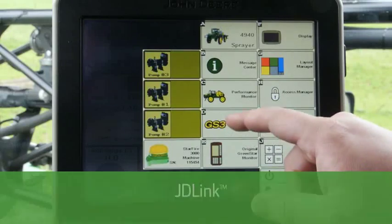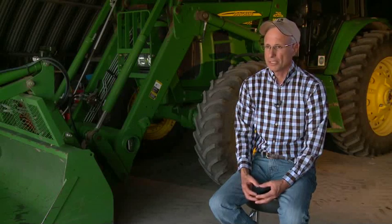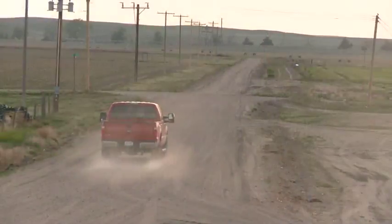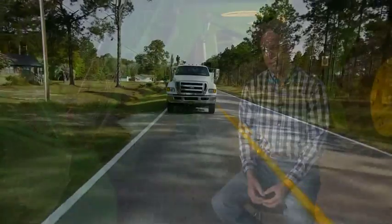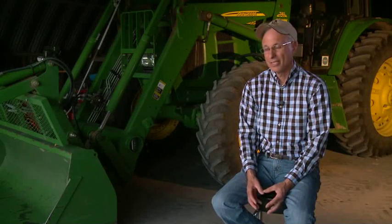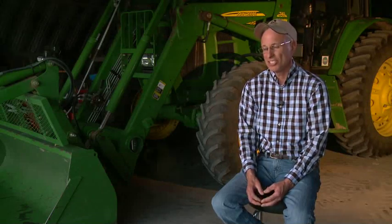A lot of the ground we farm, we don't have good cell service, so our communication with our dealer is not real good. With JD Link, when our equipment breaks down, it shows the dealer service manager right where our equipment is. They can print out a map. And usually by the time I drive somewhere and get cell service, they're aware of the problem and they have someone on the way. In a matter of seconds, we're up and going. And it's effortless. That's what I like. It's painless, no effort, just easy to do.